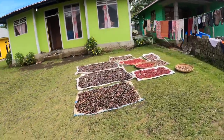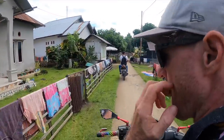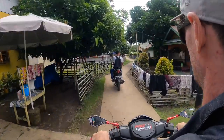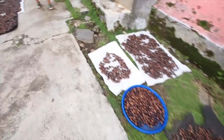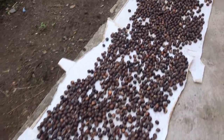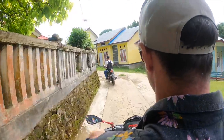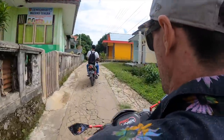Everywhere you go, there's cloves and nutmeg and cinnamon and spices of all sorts just drying on the lawns and on the side of the roads at people's houses, because they've been up in the woods, up in the forest all day picking them. They spread them out on tarps and blankets when it's good weather and dry them out. And the smell is pretty amazing as you're cruising along on your motorbike. It's just these different, oh, there's cloves, there's cinnamon. It's pretty amazing, and it's really a special experience for sure.